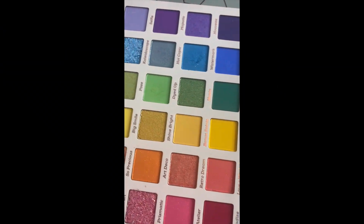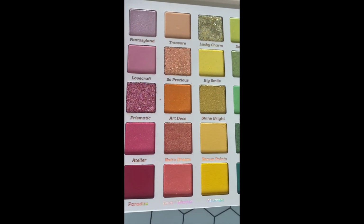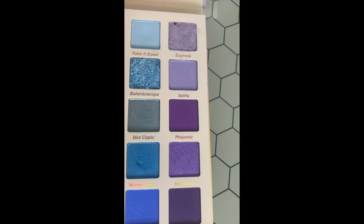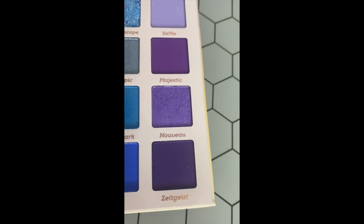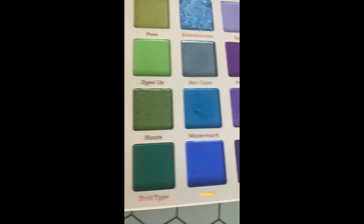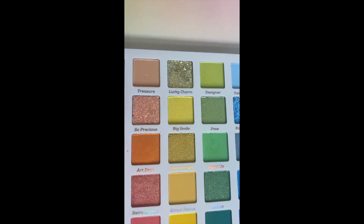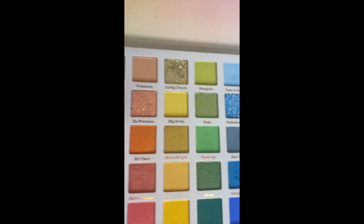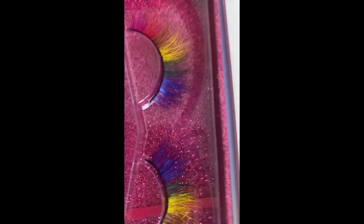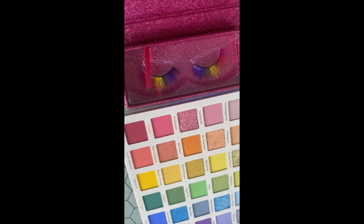Here is the palette up close. Isn't it cute? I love that there's variations of each shade and textures. So brilliant. And look how dark that is. The red and the purple are so intense and pigmented. I'm really impressed with this rainbow palette. I just think it's awesome. And then I'm also gonna use my rainbow lashes. Now they're a bit on the small side, but I think they're really cute, and look how cute they look with the palette.